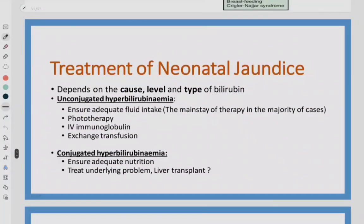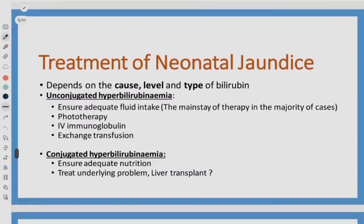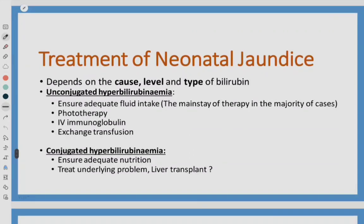How do we treat? In unconjugated indirect hyperbilirubinemia, we need to ensure the hydration state is optimal, and the mainstay would be phototherapy. The idea behind phototherapy is that we give light under a specific wavelength. This light will convert the unconjugated or indirect bilirubin, which is water insoluble, into water-soluble isomers, photoisomers, so that our body can deal with it and excrete it.